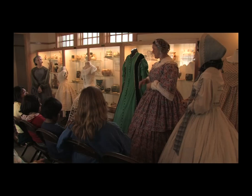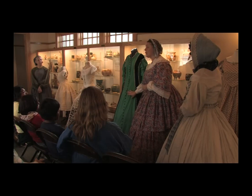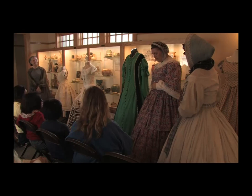They're strictly for decoration. I had a little girl one time looking at this dress and looking up, and she's shaking her head. I said, "Don't worry, I don't have to button all of these." She said, "Oh, good." There's about 3 dozen of them here.